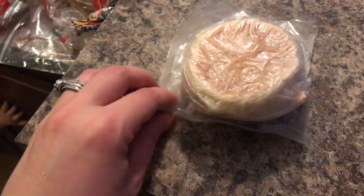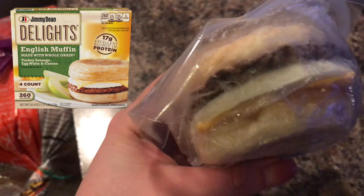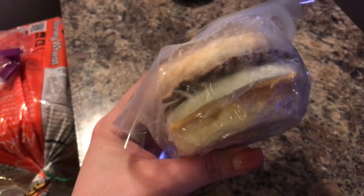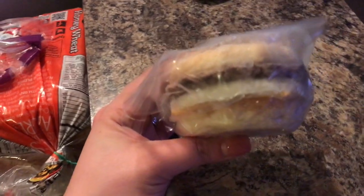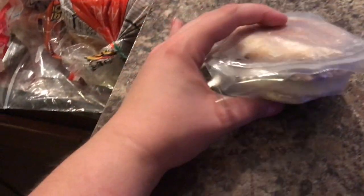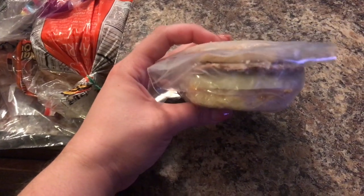And this is a Jimmy Dean's English muffin with turkey sausage and egg whites. It's 7 points, so it's a little bit higher, but I can usually manage to make it through the morning feeling full, and they're really, really good.